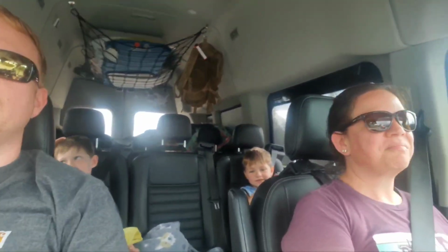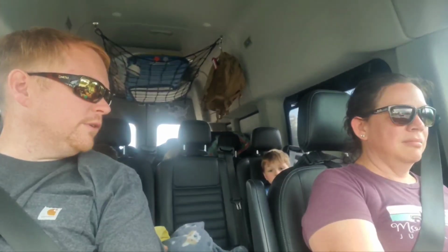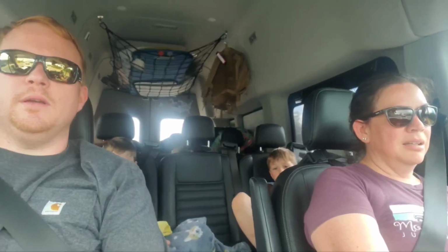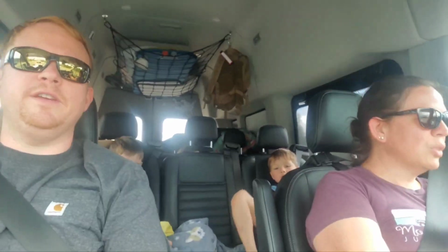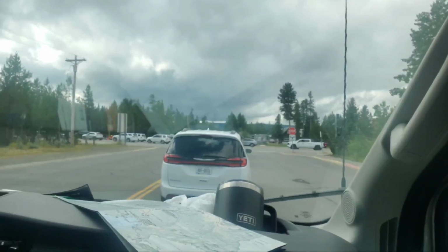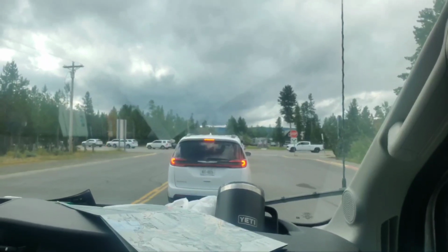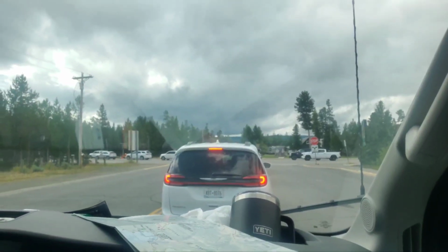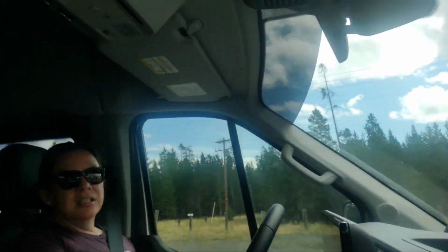Anyway, we kind of lollygagged this morning, had a good breakfast, and went to the Grizzly and Wolf Discovery Center. Then we went and got some coffee, and we found out this is why you go into the park early, because the line is backed up clear into the small town of West Yellowstone.